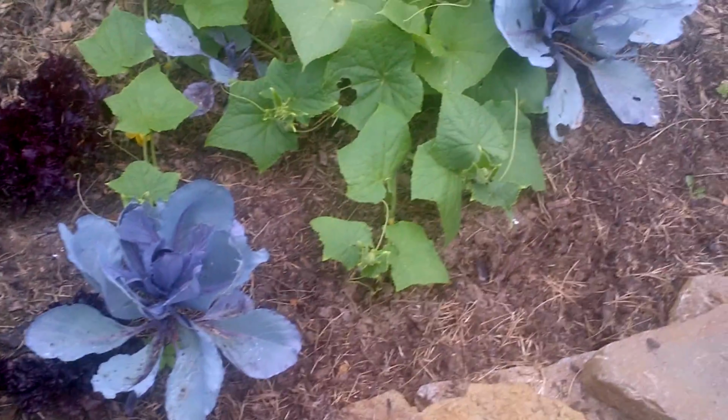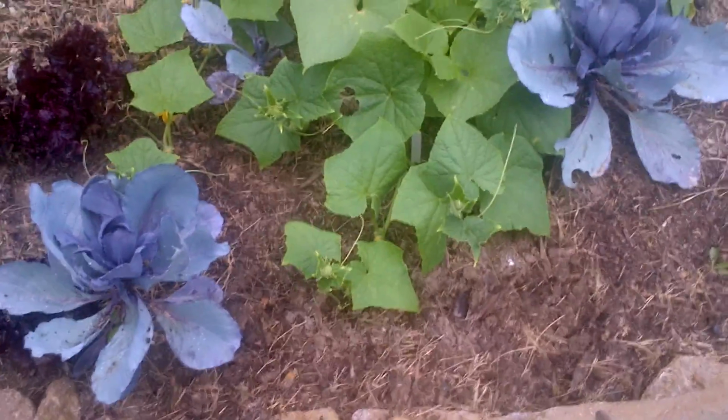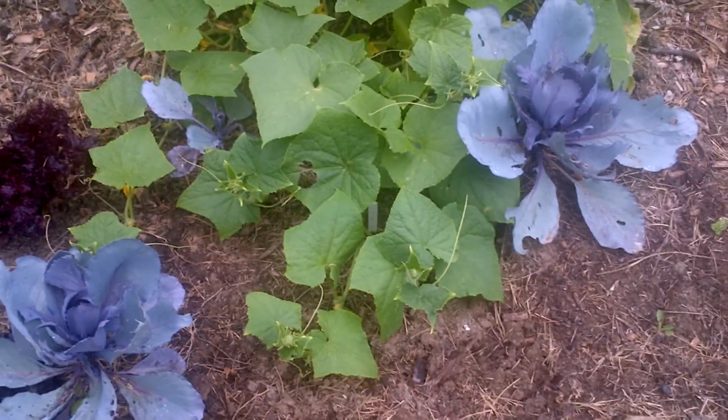One thing I lost real bad were my cabbages. I got worms that, while I was gone for 4th of July, came back, and they had mauled most of them, but you can see I still got 2 stragglers and I'm trying to take care of them, see if they can survive.